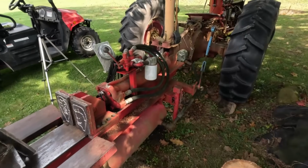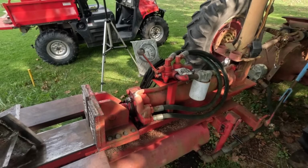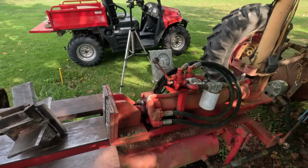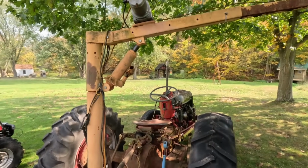and it's a 5-inch by 30, or no, 5-inch by maybe 24-inch cylinder. It's producing somewhere around 30 ton roughly. And I put this winch on it. This is a Harbor Freight truck crane.